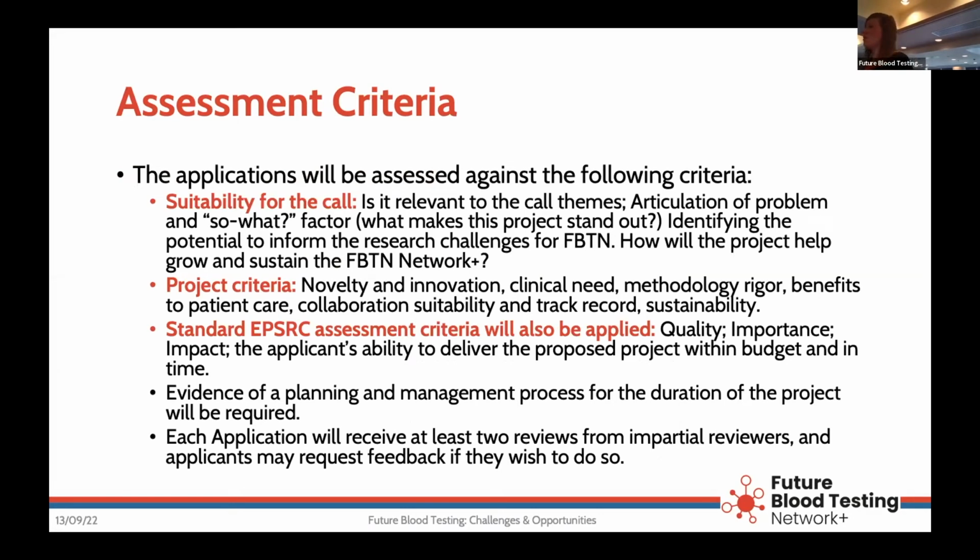How is it going to help our network? Obviously we're looking for it to be novel, innovative, and address the clinical need. We really want to see the benefit to patient care. We obviously want to see your track record and understand that you are suitable for the job. And then just general standard EPSRC assessment criteria. Again, all of these can be looked up on the website, and you can get general advice or have a look at the other sort of things that funding calls will ask for.